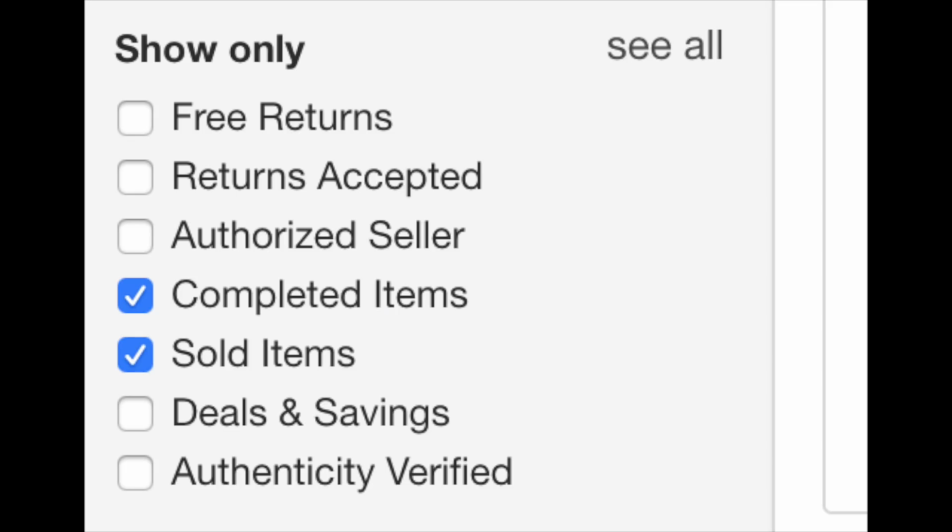On the left-hand side of the screen, if you scroll down, there's a checkbox that gives you the option to show completed items and sold items. And if you check those boxes, it will change the search to actually show you items of that exact card that have sold in the last 3 months. That is one way you can now look at historical prices.